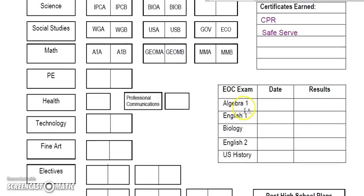Then we also need to look at our EOC exams. Again, this information will be on your transcript, but maybe you already know. I know that I have passed my Algebra 1. I know that I have also passed my English 1. And I have passed my biology. Okay, but I have not passed my English 2 or my U.S. history. So I'm going to go ahead and fill in what I know, so that way we can mark that off of our list.